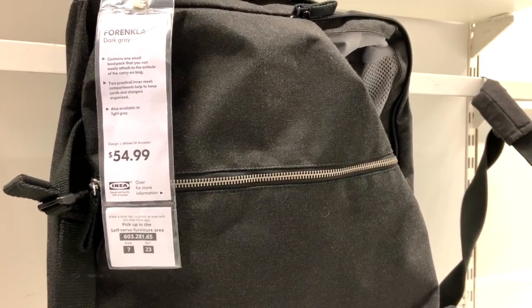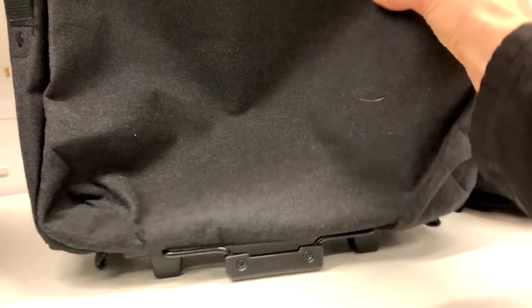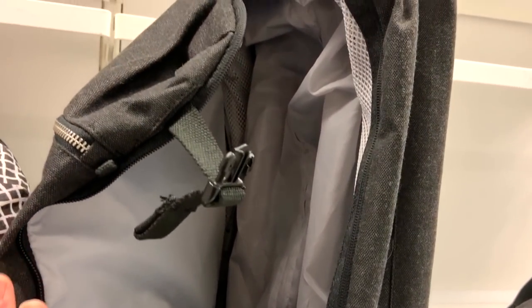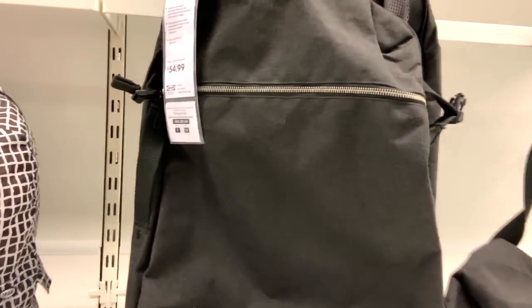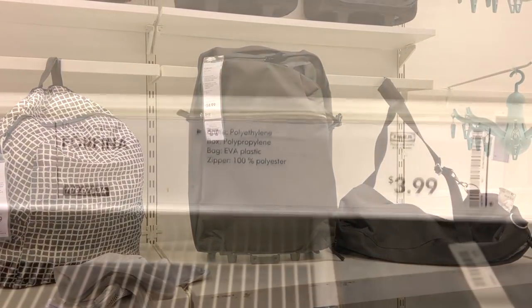They have, like I said, a series of rolling bags, different backpacks that all fit together. This is from the Forencla line, and I will make sure to link all these below. Yes, they are all in black, so it's not the most exciting colors, but of course you can add patches and pins and things to make it your own. Some of the organization within is a little bit lacking, but if you have other pouches that you're bringing anyway, it might work really well for you.